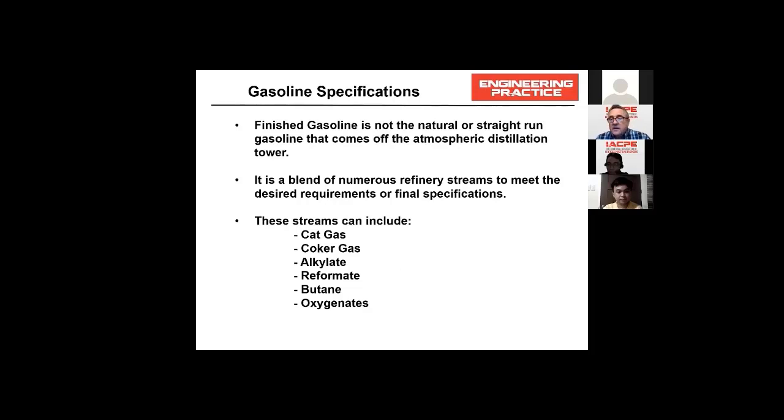Okay, so let's talk about gasoline first. And gasoline is not the natural or straight run gasoline that comes off the atmospheric distillation tower. That will go into gasoline production, but we're getting a lot of upgraded gasolines from other units that we blend to make the final specifications. And these streams can include gasoline off of the FCC, which we call cat gas, gasoline that comes off of the coker, alkylate, which is an upgrading of the octane that comes off of the gas that comes off of the FCC. Reformate, butane, and oxygenates can all go into blending gasoline.